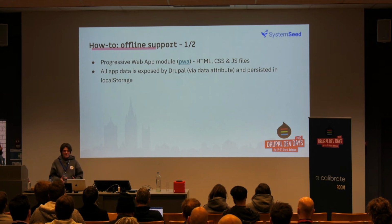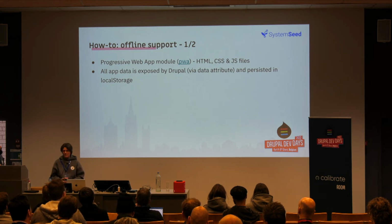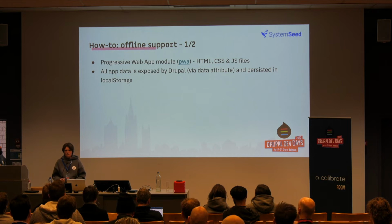To make the app work offline, we need two things. First of all, we need sources: JavaScript, CSS, images that are used by your app. And then we need data that we will render inside our application. For the first part, we use the Drupal module Progressive Web Applications. It takes care of installing the Service Worker and caching necessary files in browser cache storage.